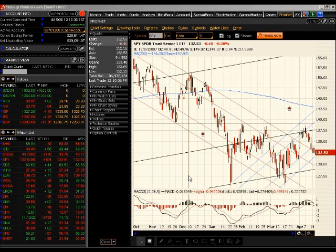I like to do Iron Condors on SPYs because you can do a little more technical analysis, and you can kind of determine trends a little. And I can go pretty fairly far out of the money. Not as good as the RUT or something like that, but those are highly volatile indexes. So I like the SPY. It's a little bit more controlled.